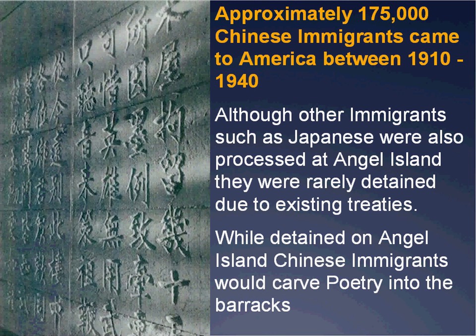So, on Angel Island, approximately 175,000 Chinese immigrants are processed here. They are processed on Angel Island between 1910 and 1940. Angel Island sits in San Francisco Bay and is the checkpoint for all immigrants of Chinese descent coming to the United States at this time frame, as well as many, many Asian immigrants coming into our country.